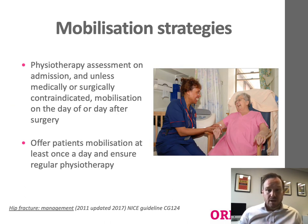Mobilisation strategies. It goes without saying, early physiotherapy is extremely important. And unless medically or surgically contraindicated, it should start either the day of or the next day following surgery. Physiotherapy should be at least daily with these patients, and if preferable, twice daily so that discharge criteria and a facilitation to going home can be achieved.